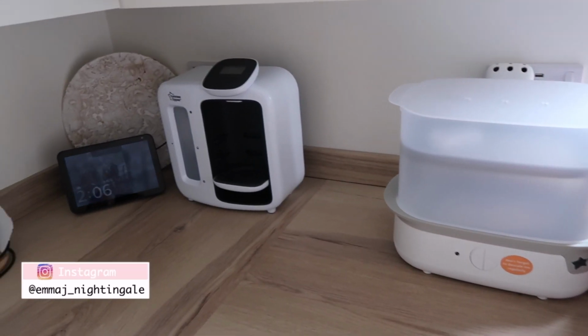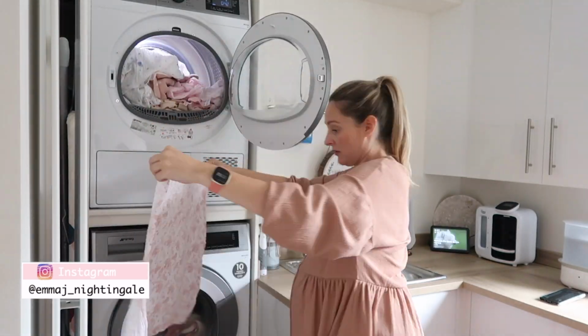And what I'm going to do now is just wait for the tumble dryer to finish, and then we can switch these loads over.